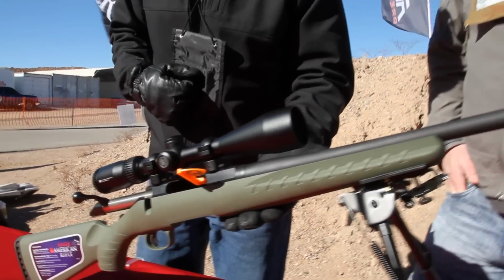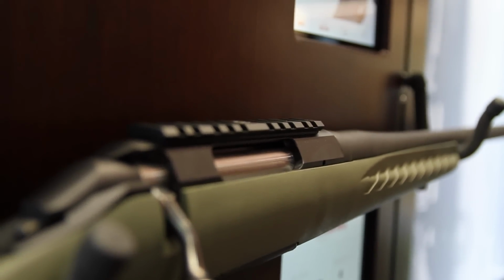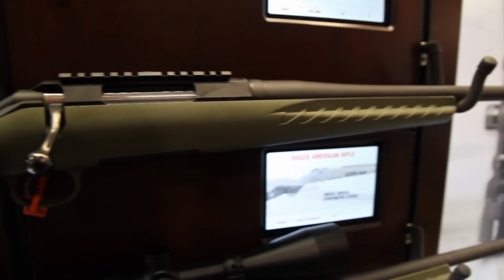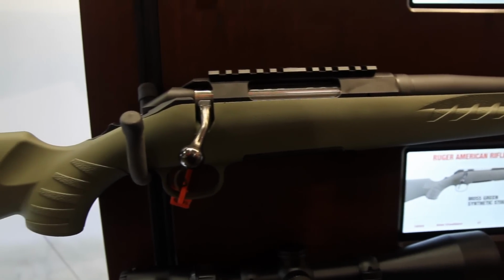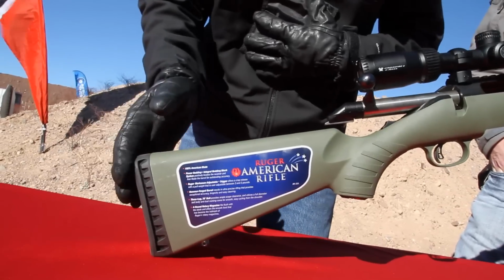They have a composite stock with the Ruger patented power bedding, so it positively locates the receiver and free floats the barrel. We have our Ruger Marksman adjustable trigger. It's adjustable for pull weight. And you have a soft rubber butt pad soaking up the recoil that practically isn't there on this cartridge.